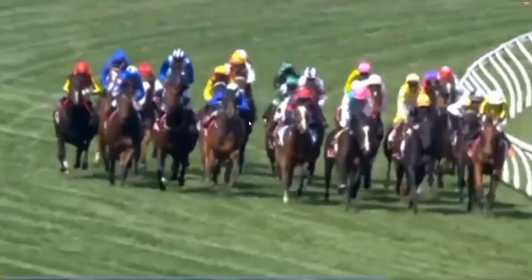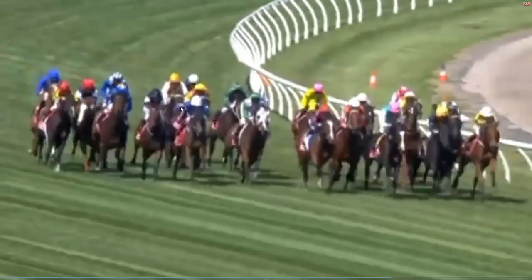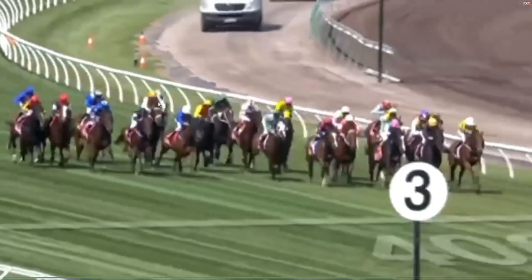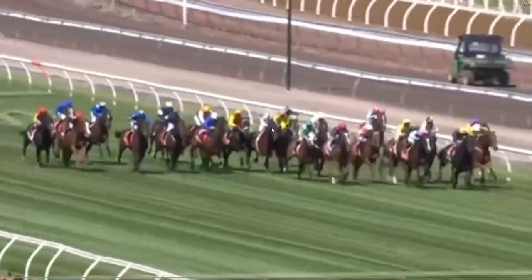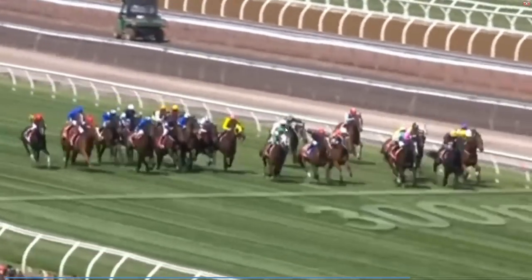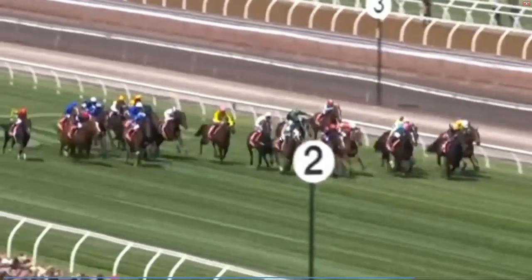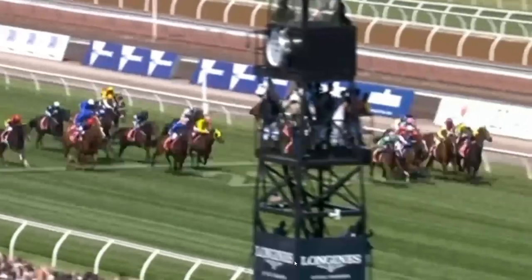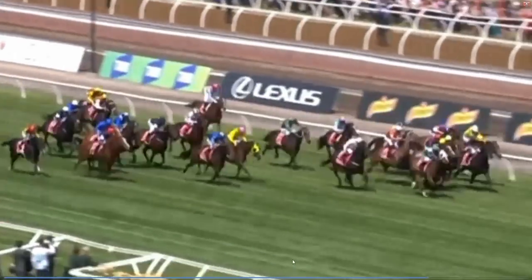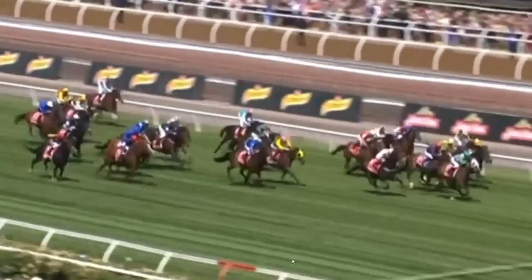You'll see him try and work to the outside here in a second. Here he comes. He does a right hand turn here and knocks half the field over in a second. Boom. Here he is. Gets to the outside of the eventual winner, Pirates of Penzance, and chases hard. He does have a turn of foot. He's a hurdler.